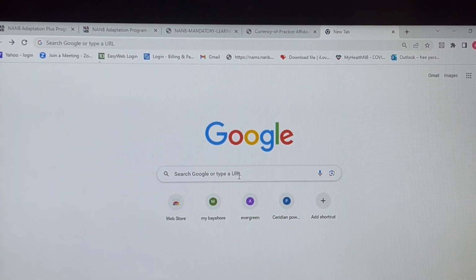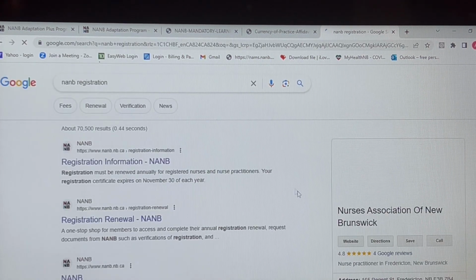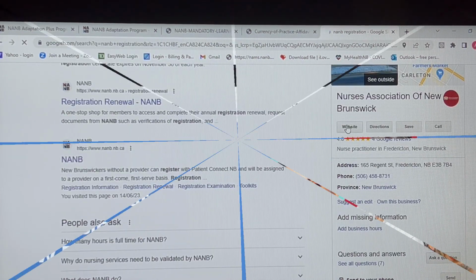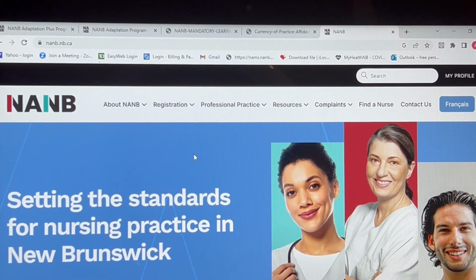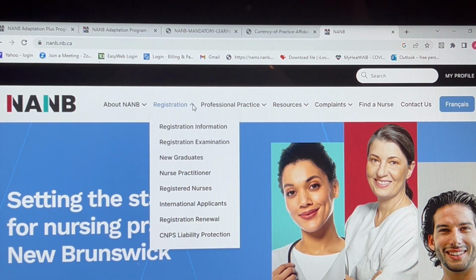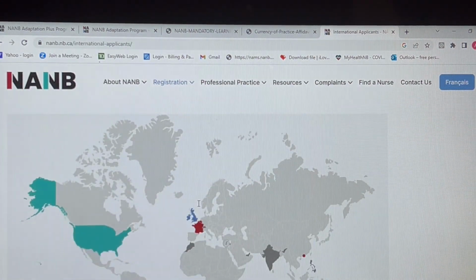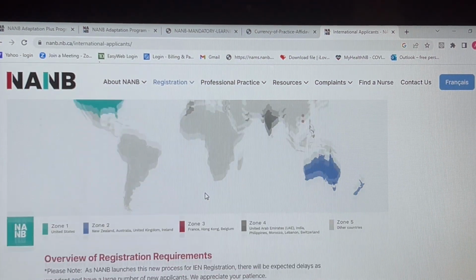So we are here on Google search, and we are going to type in NANB registration and open their website. And this is how the new website looks like, and it's very easy to navigate. And we are going to go direct to the registration drop down list all the way to the international applicants, and we are going to find the 5 zones.